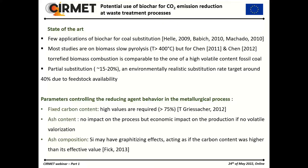Three main parameters are reported to control the behavior of the coal or biochar in the process: the carbon, and specifically the fixed carbon content, which has to be higher than 75%. This study has then required some biochars with very high mass losses. The second parameter is the ash content that does not affect the process but has an economic impact on the production if the volatiles are not valorized. And finally, the ash composition to limit the inorganic combustion related issues. Nonetheless, some inorganics, such as silicium, are known to have some graphitizing effects, acting as if the carbon content was higher than its effective value.